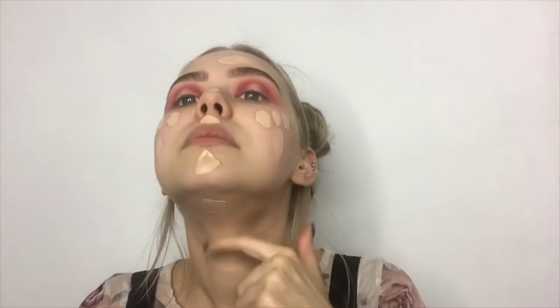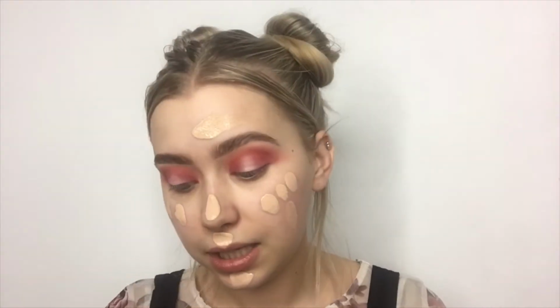Right, two pumps of the Hello Flawless Oxygen Wow from Benefit, obviously. And I'll literally dab this all over my face. Neck. Remember, your neck needs to be blended as well, people. You don't want to look like you've got a mask, especially if you're going to use a different shade.